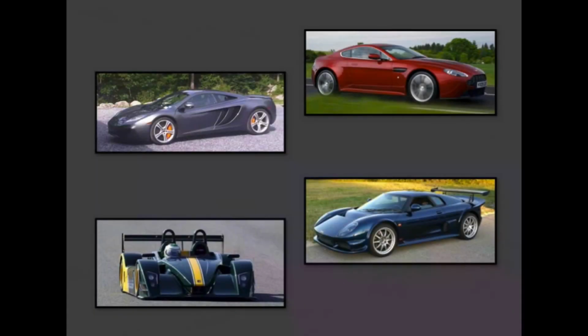So as Chip said, I do like to collect cars, British cars, and I'm going to talk to you about four of them, these four. And they are arranged, I would say, maybe not from the tamest to the wildest, but perhaps from the most elegant to the wildest. So we'll walk through them. And I hope what you're going to see is that they each have a different personality.